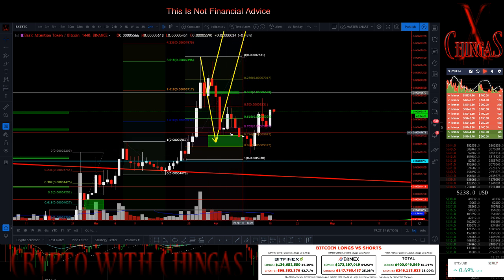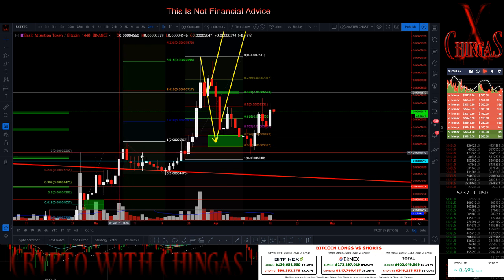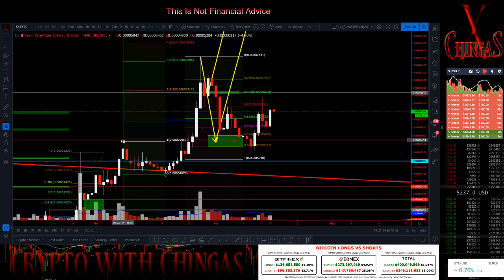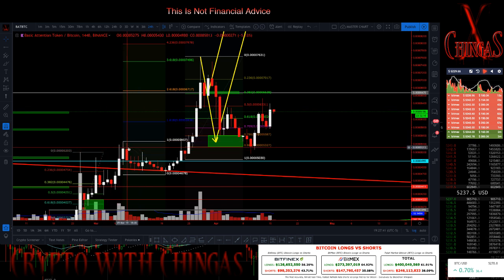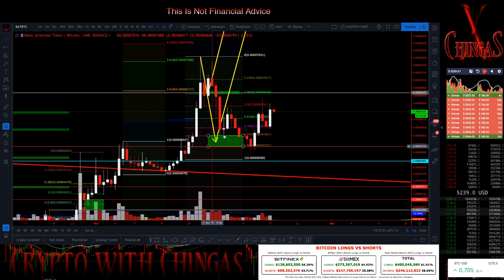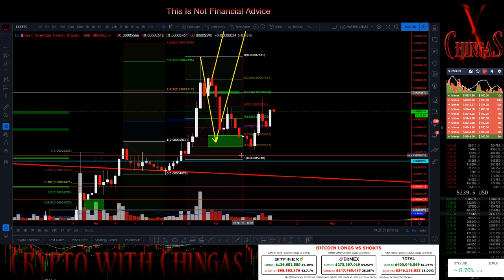It's also right here. Why? Because of this. What do we always do? We like to come back to previous structure. Came right back to previous structure. It tapped out right here and continued down and hit the body. So this was a tricky order because you want to be in the trade at a good price. You don't want to get stopped out too early.